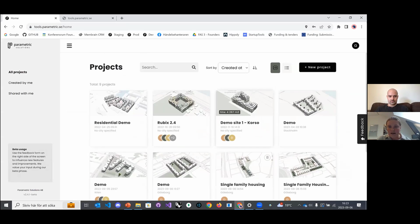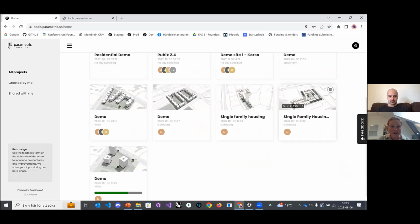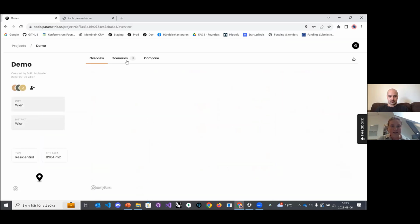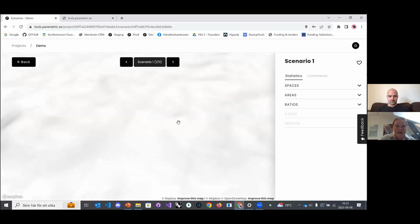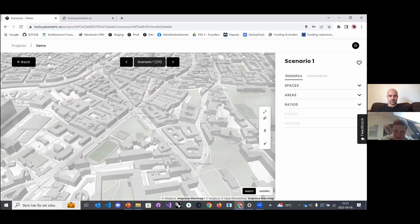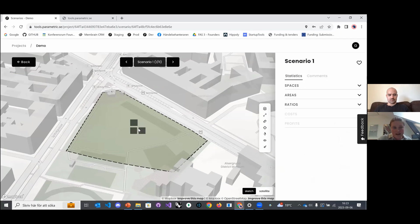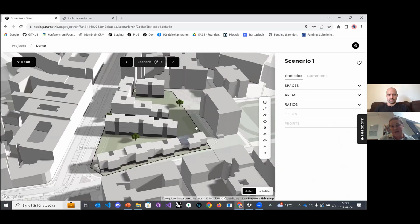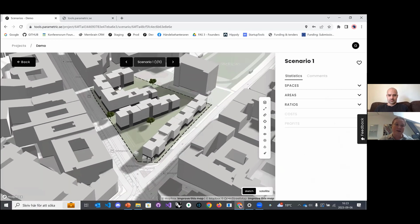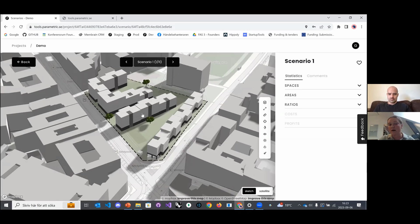So yeah, if we click in on one scenario, we can, of course, dig deeper into the model. And we will then see the scene like this. We will get information about the volume itself. We can interact with it and see how big the different units are.